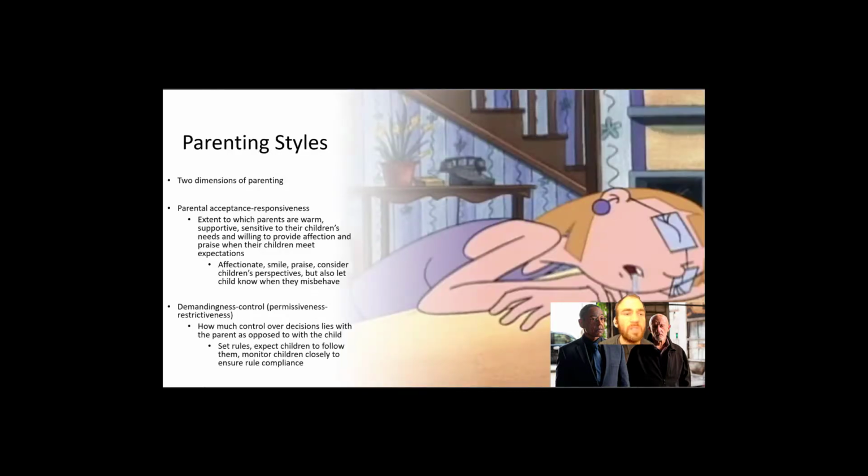So let's look at parenting styles now. There are two dimensions of parenting: parental acceptance/responsiveness, and demandingness/control. Acceptance is warm and supportive. Demanding control is how much control over decisions lies with the parents, as opposed to with the child. They set rules, they expect children to follow the rules, and they monitor their children for compliance.